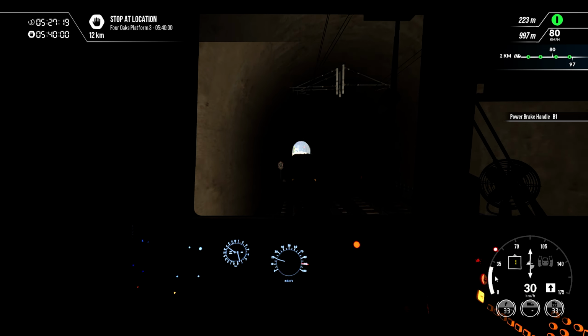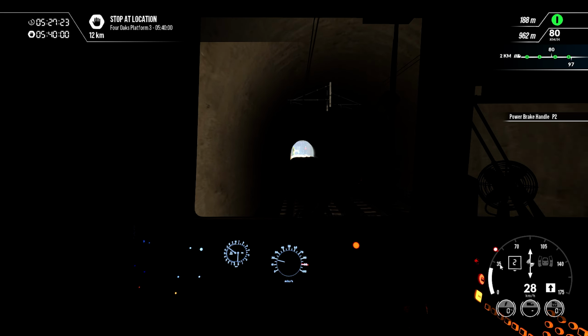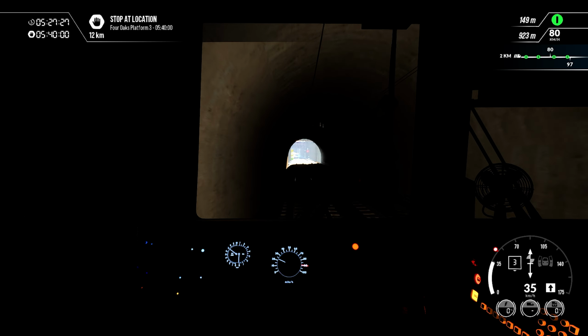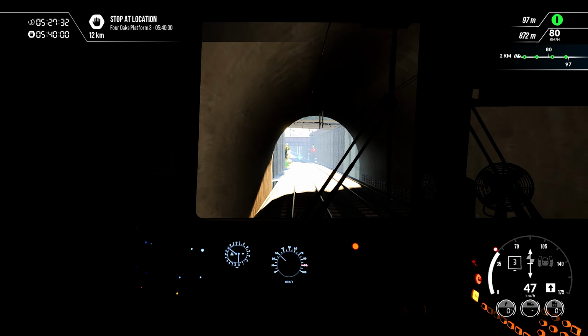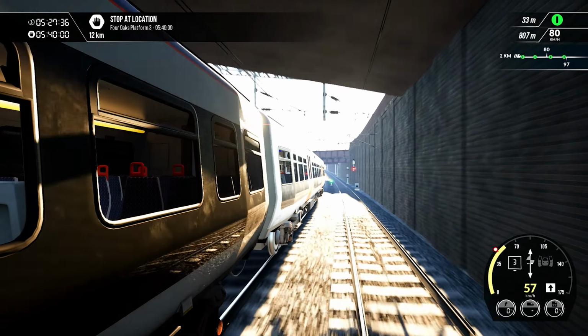Speed limit is 24 kilometers per hour. Now it is upgraded. It's around 45 km/h. Let's speed up the train. The traction motor sound is very awesome. You can listen.